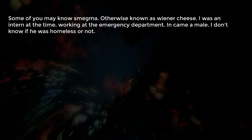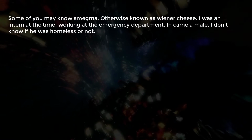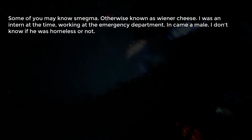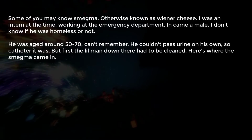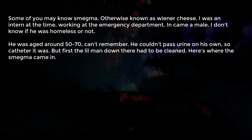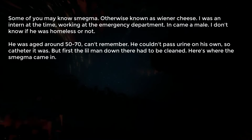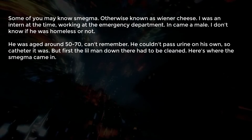Some of you may know smegma, otherwise known as wiener cheese. I was an intern at the time, working at the emergency department. In came a male. I don't know if he was homeless or not. He was aged around 50 to 70, can't remember. He couldn't pass urine on his own, so catheter it was. But first the lil man down there had to be cleaned. Here's where the smegma came in.